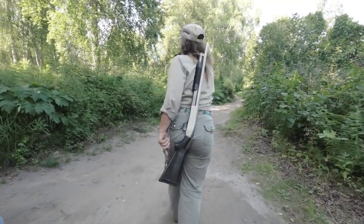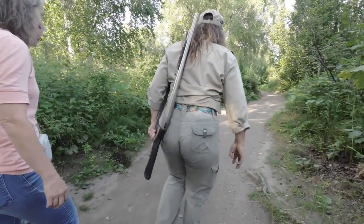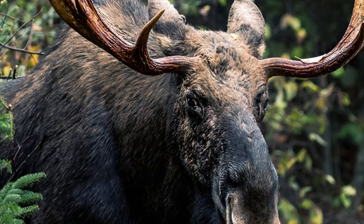Notice our guide's shotgun? You don't see that every day on a tour. It's primarily the moose that our guide was concerned about. These huge creatures can become quite irritable and occasionally pose a threat.